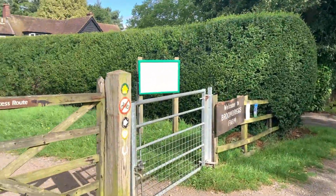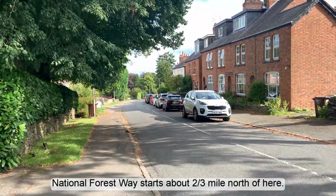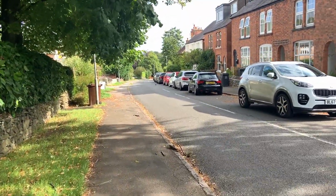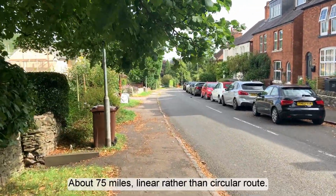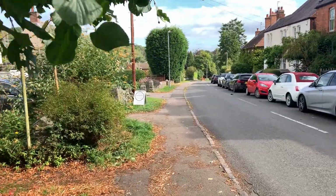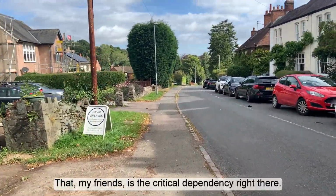Oh, entrance there to the National Forest Way. We're not doing that. Not today anyway. Have to look and see what that route entails. Might be a fun future route to do. If I can ever persuade Mrs. Lama to take me out on one of these routes again over a number of weeks. I think she's coming to regret offering to do it.